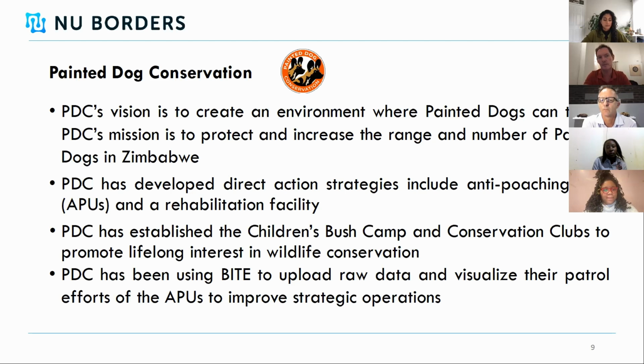So we use SMART data, like the patrol data, which provides a lot of information. But to be able to really scrutinize that data and understand what's going on, we overlay that with where we are seeing dogs: are our anti-poaching units being as effective as they can be in protecting the dogs? So I'll hand over to Sicheli now, and she will show you how we have been using BITE in conjunction with that raw data from SMART to improve the effectiveness of our anti-poaching units. Sicheli?